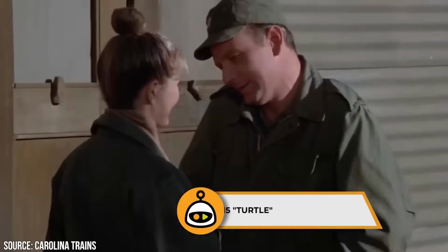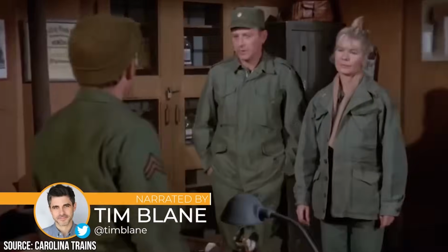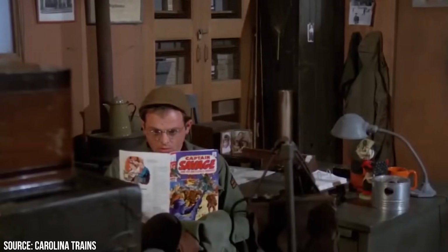Comic Books from the Future, Season 1, Episode 15, Turtle. Everybody knows that Radar is a comic book nerd. It seems like anytime he's got a little downtime, he's seen delving into the world of science fiction. But it's important to remember that the show takes place during the Korean War, so it's set in the early 50s. So how in the heck did Radar manage to add comics from decades later to his impressive collection?